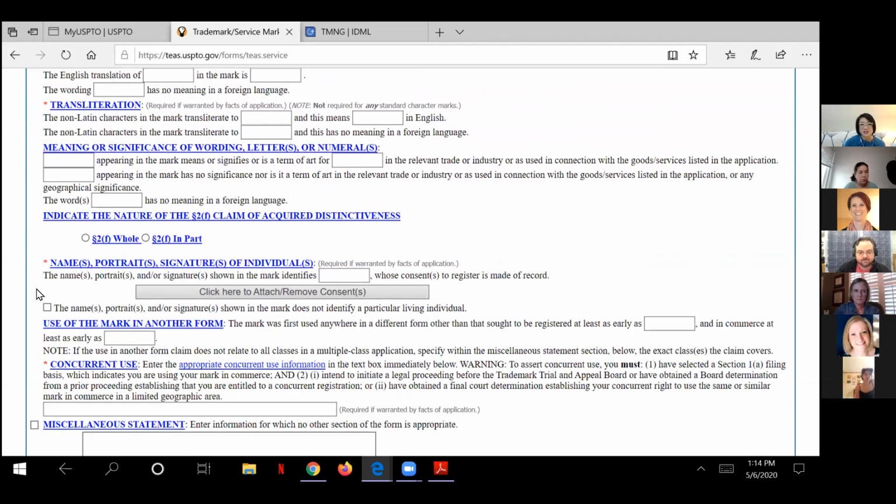Names, portraits, or signatures of individuals. So if part of your mark includes the name of a living individual or their image, then you need to get their consent. So sometimes that person is you, and then it's easy to give your consent. Sometimes that person is someone else, and then you'll have to get their consent. Or if there's a name or a portrait or signature in your mark that doesn't refer to any particular living individual, like King Arthur Flour, well, King Arthur is not alive anymore, so then you would just click this box.